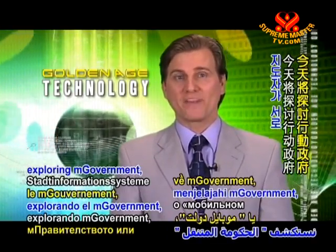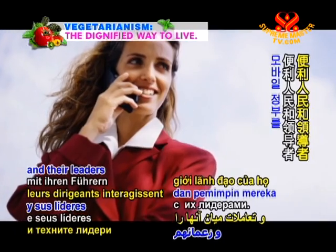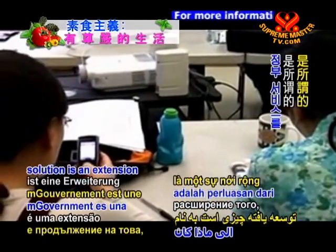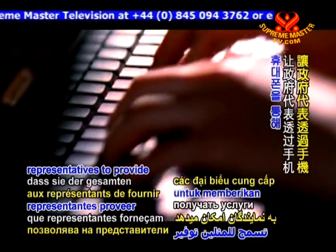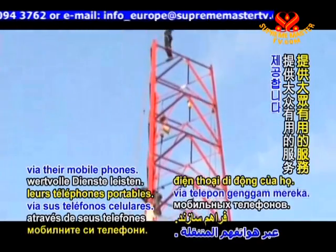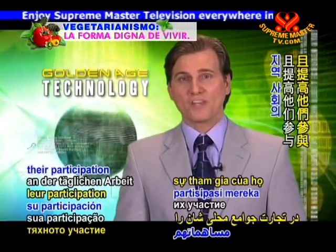Today, we'll be exploring mGovernment, or mobile government, an exciting new trend that is facilitating the way people and their leaders interact with each other. The mGovernment solution is an extension of what has been called e-government, which is the delivery of government services over the internet. mGovernment technology allows representatives to provide valuable services to the population at large via their mobile phones.